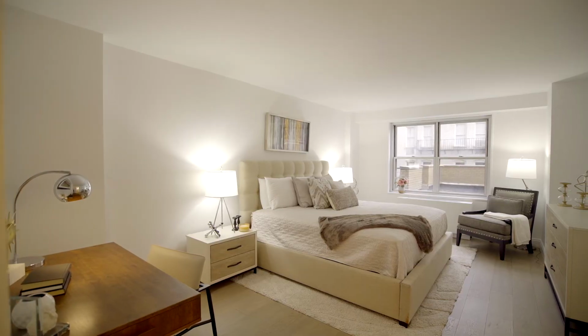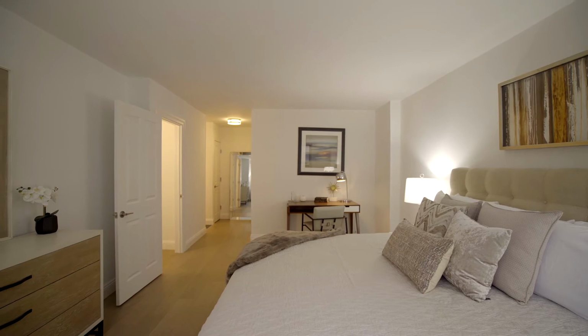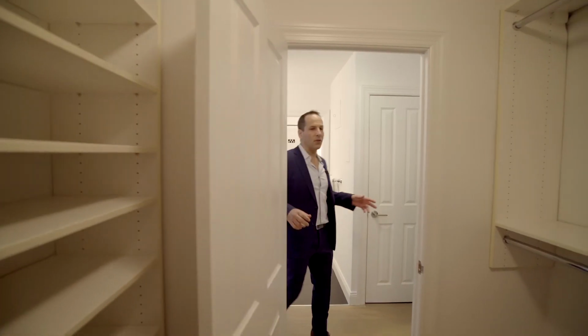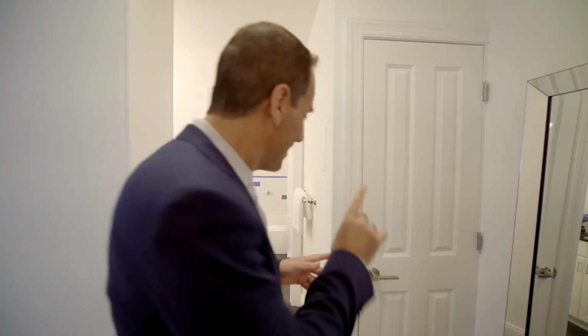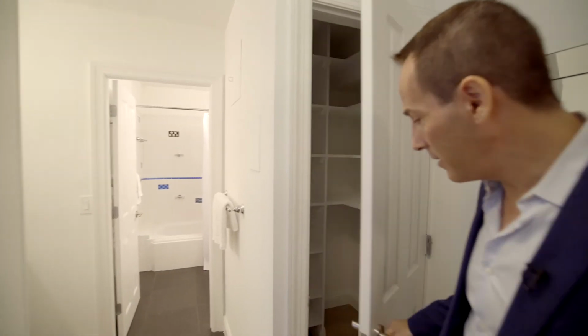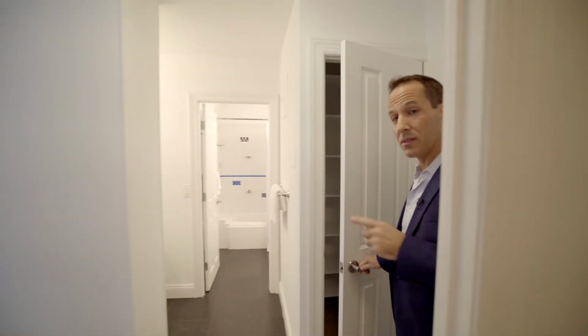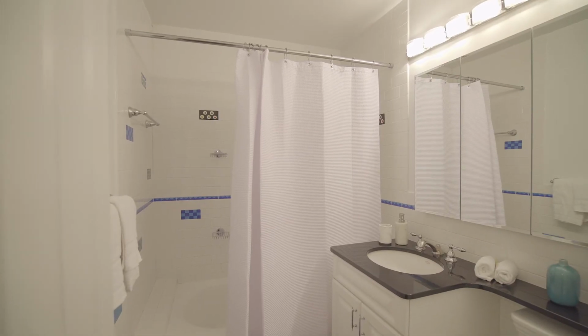The primary bedroom is huge. Look at this bed. Look at the side tables, office area. And there is a beautiful, huge walk-in closet. I'm really walking in and I'm walking out of this huge walk-in closet. But wait, there is more. This closet as well. Look how deep, look how organized. You can fit all your stuff in here. And a full bathroom right in here.